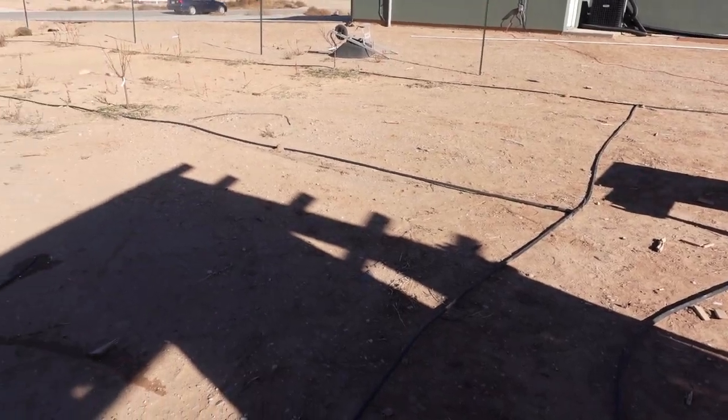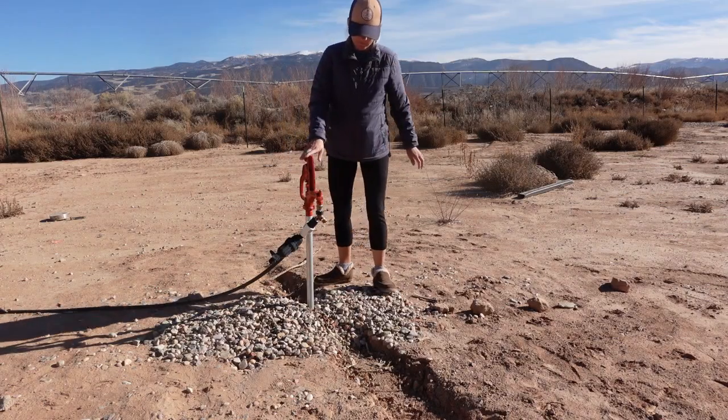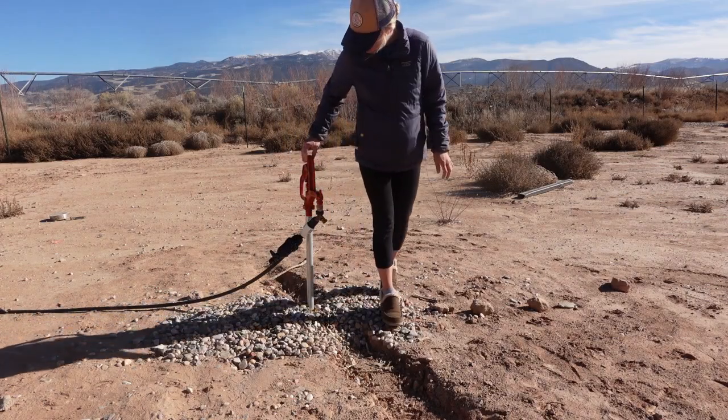So I just came over to check on the berry patch, and it looks like it's watered enough, so I'm going to turn that one off so that I can turn on the orchard. I just got that all cleaned up. It looks so much better. I usually just have one running at a time so that there's enough pressure to reach all the way back.